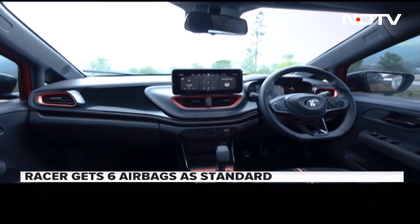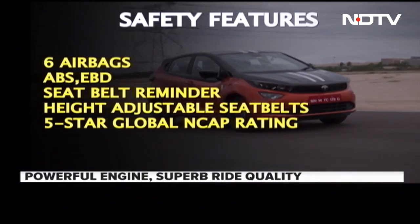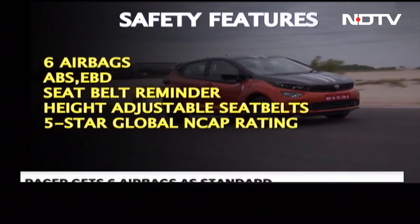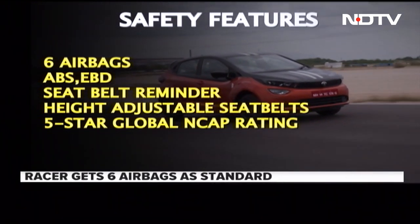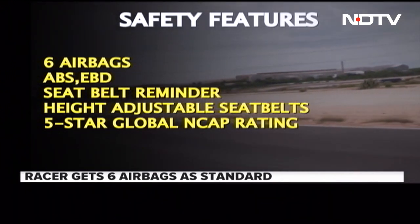As regards safety, what you get is 6 airbags as standard along with your ABS, EBD, seat belt reminders, and you also get 3-point seat belts for all 5 occupants. And let's not forget the 5-star GNCAP rating that the Altroz has received.